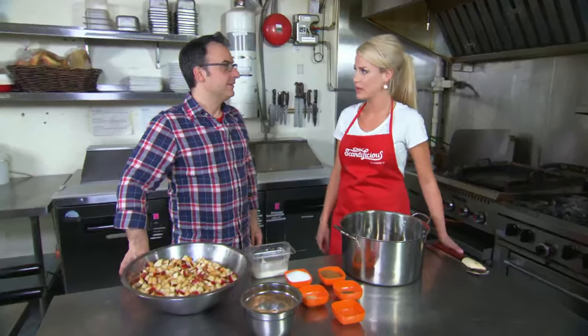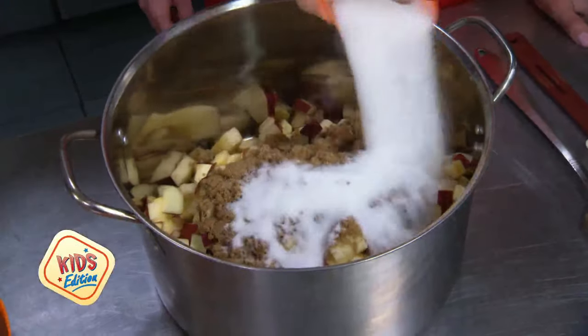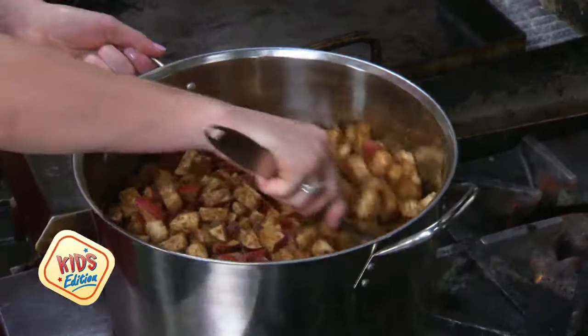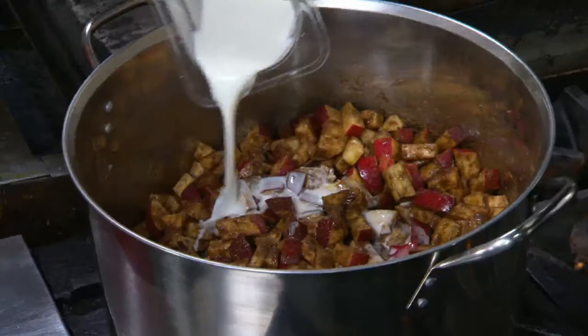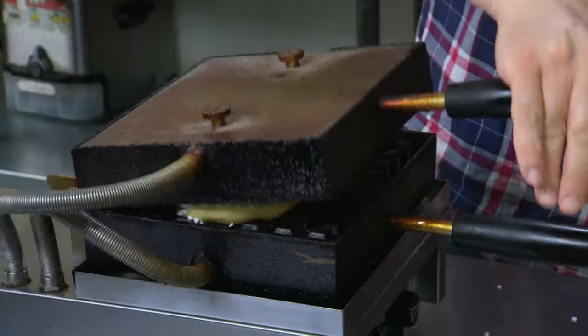Great. Apple pie topping. What kind of apples are you using? Red Delicious. So that's our brown sugar, white sugar, ginger, cinnamon, cloves, water. 15 to 18 minutes to cook. Cornstarch slurry is gonna thicken it up. Dough has rested? It has. Dip into the pearl sugar, put it on the iron, 3 minutes to cook.